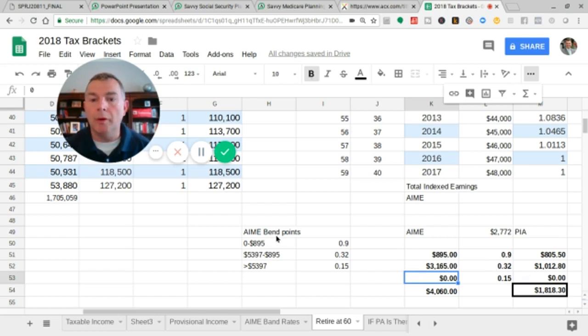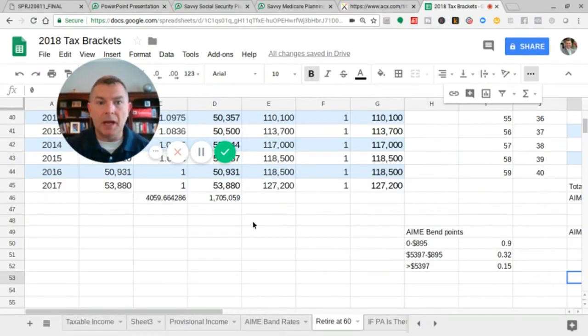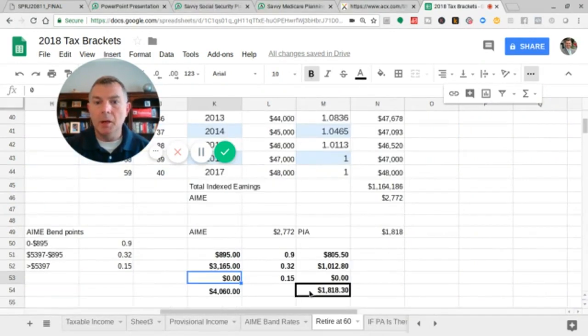If we had any more, if we had above $53.97, we times that by 15. So for this person, an AIME of $4,059 would give her a monthly benefit of $1,818 at her primary insurance amount.